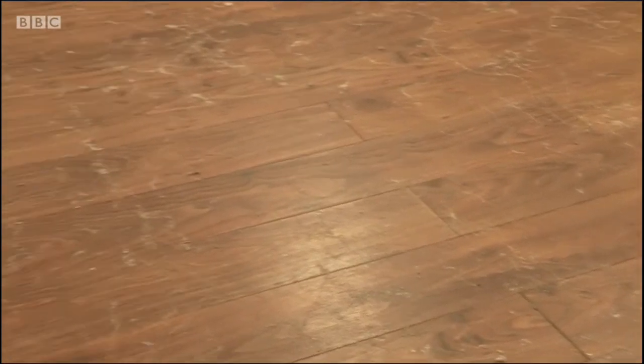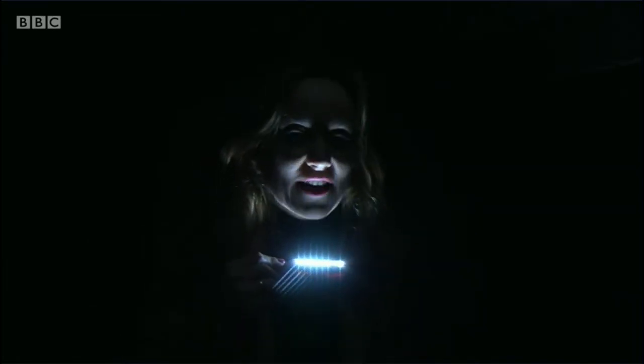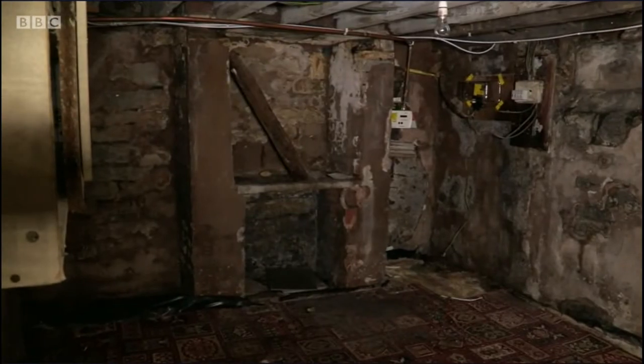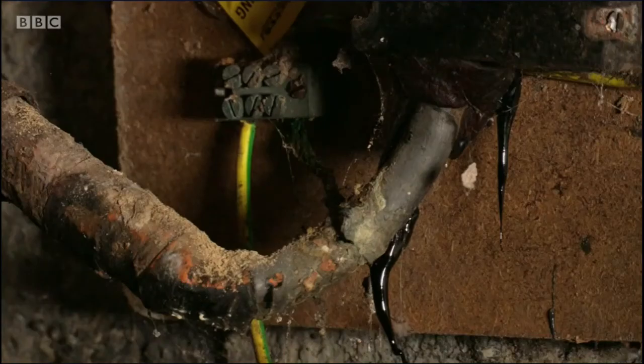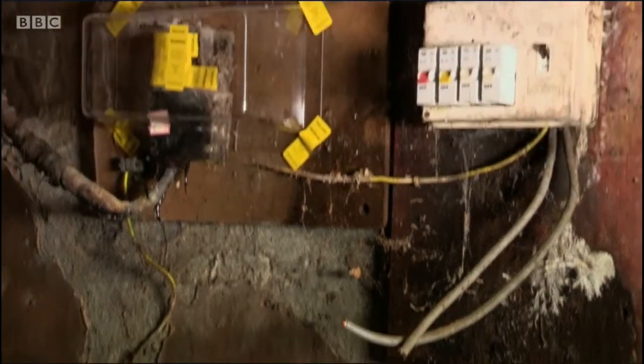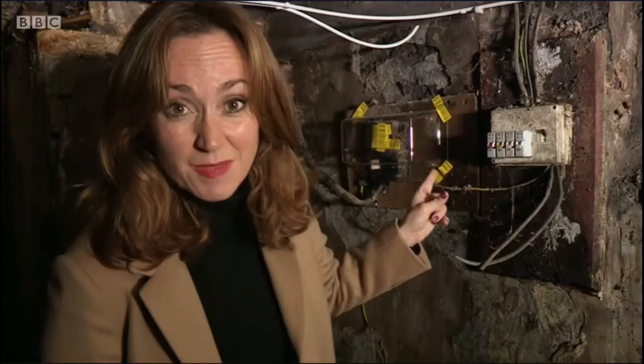But lurking beneath the floorboards, this house had a dark secret. Very dark. I do love a cellar. You've dug a long way down to find a hole in the ground. The cellar was damp, smelly, and there was a good reason it was dark. Somebody's ripped out the electricity meter, and that could be a problem.